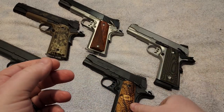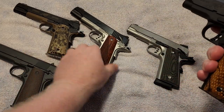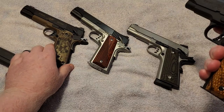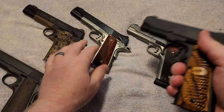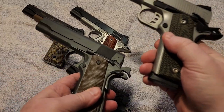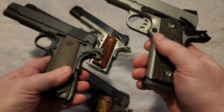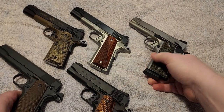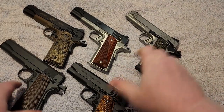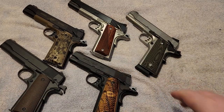Some of my Kimbers, when I'm around home, I may carry them, just because I like carrying one occasionally. If I'm going to a barbecue or something, these are great barbecue guns. Even these, great barbecue guns, in my opinion. The 1911 is just a classic firearm, and one that is going to be around for many years to come. That's just the way there is to it.